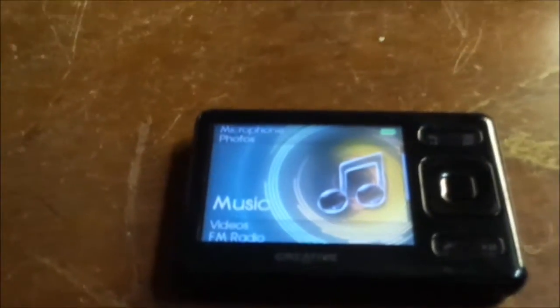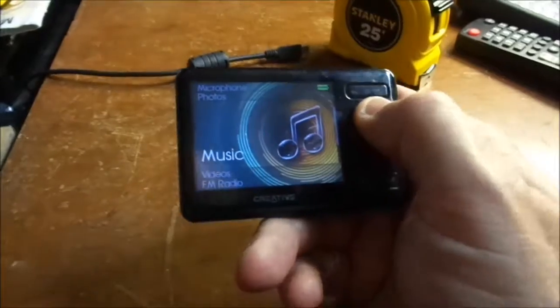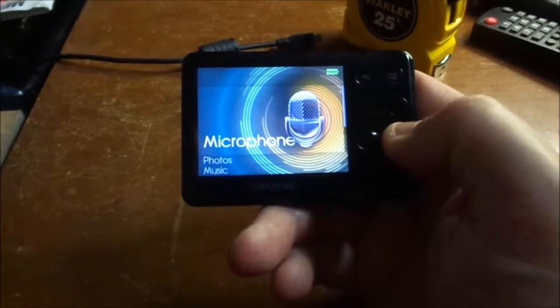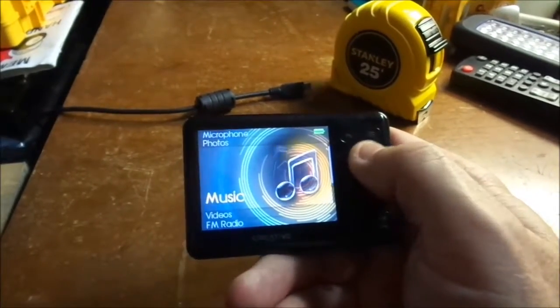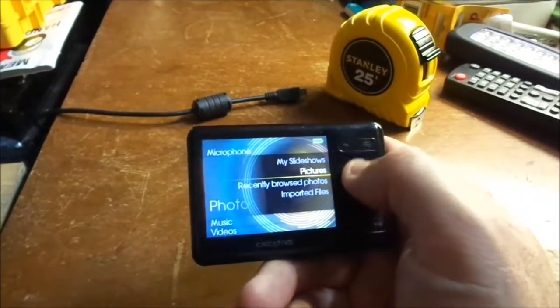Now, this is the main menu of the Zen itself, which gives you a couple of options here. Let's start off with the basics. You can also record your voice on here. There is a built-in microphone on this. You can store some photos. Of course, play some music. I don't have any photos as of yet on here, so it's like no pictures showing. So let's go back out.